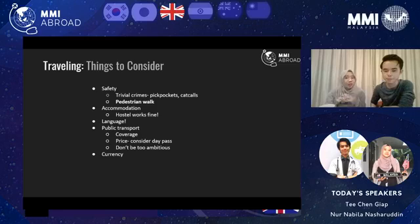Next, public transport. Make sure that you know the coverage so that you can cover as many tourist spots as possible, as well as its price. Consider getting a day pass if you think you're going to walk a lot that day, because it definitely is a bargain. And third, and I would like to emphasize this, you can't be too ambitious.